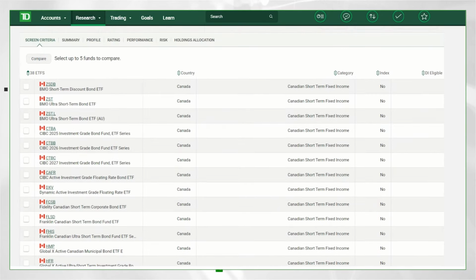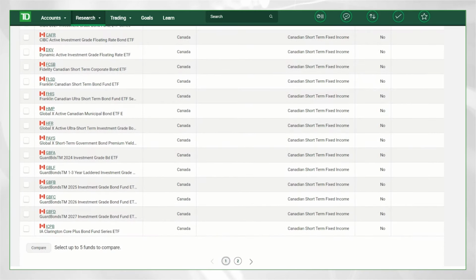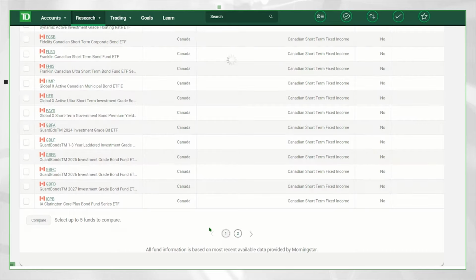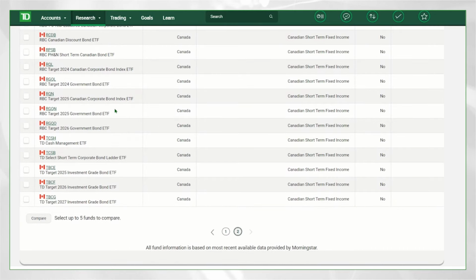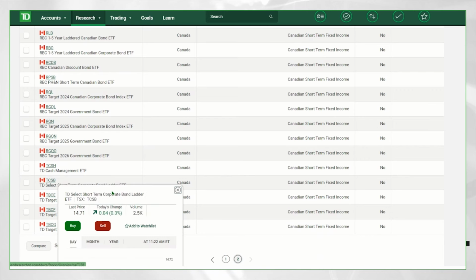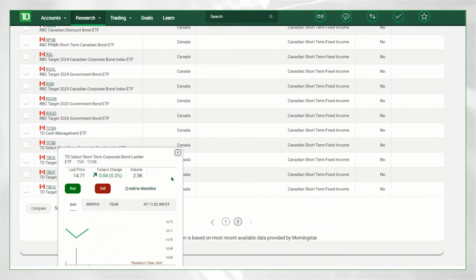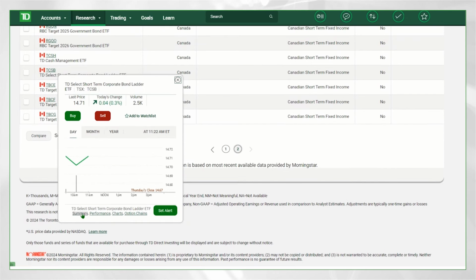Once we get to the results, I do need to scroll through because remember, I am looking for those target date type of bond funds. So I can scroll through a little bit here. And here you can see at the end some of these, the TD target date, as well as some other institutions as well. So this is where I can find out more about these particular ETFs. I can select the ETF fund code, the ticker. Once I get here, I can see some history on this particular fund. I can see a summary of the fund. I can add it to a watch list if I'd like to keep a closer eye on it.